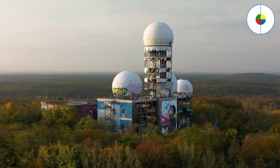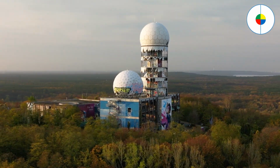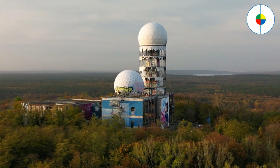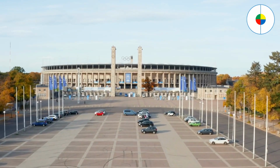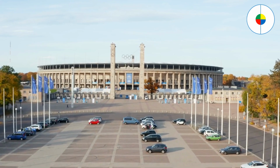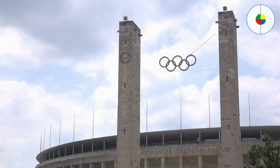Visit Teufelsberg, one of Berlin's strangest places to visit. Teufelsberg is an abandoned listening station used during the Cold War that is now covered in graffiti. From Teufelsberg, continue on to the Olympia Stadium. This stadium was built for the 1936 Summer Olympics. It's a historic spot, and you can enter the stadium and walk around on your own. Tours are offered if you want to learn more about the stadium.